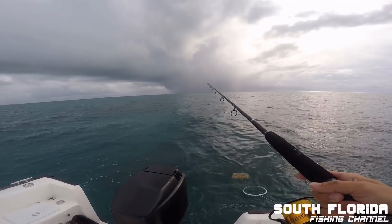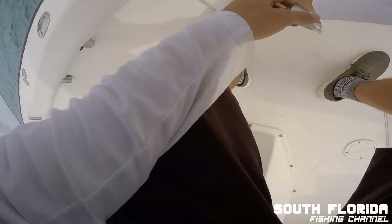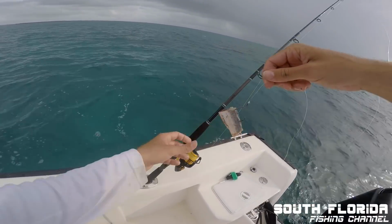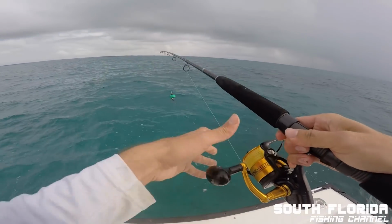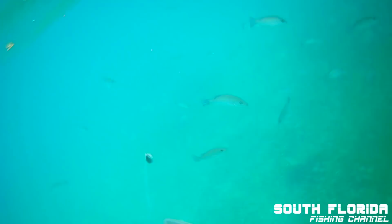There's definitely fish playing with it. Get a little handful of chum going. Flick it out there. And we'll flick out our own little piece too while we're at it. Let it blend in with the other chum. Oh, what a horrible throw there.